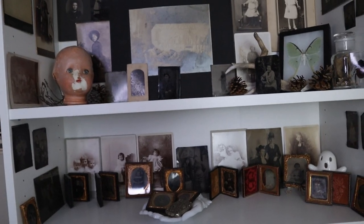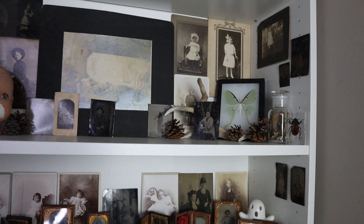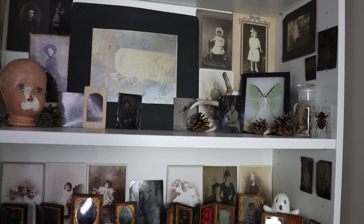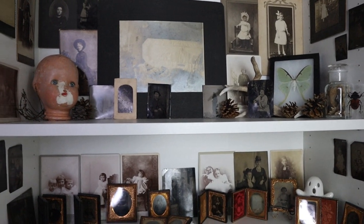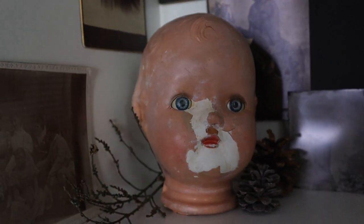And what I like about it is that it does not take up very much space at all. I've been collecting this stuff for about a year now, and I'm able to put it all in a shoebox, no problem. So back to the baby doll head, what was it about her that made me want her?